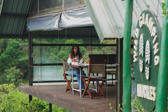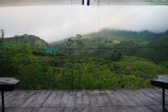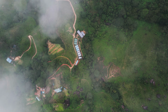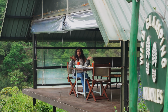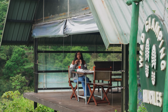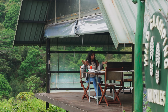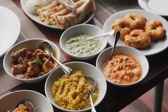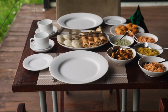Good morning, guys. Today is a slow morning at Wild Glamping Knuckles. We're having another beautiful morning. It's a little misty and clouded and the breeze is a little cooler, but honestly the weather has been really incredible. We've been told it can be quite rainy, but we've had a nice mix of sunny and misty, so we're very happy. And of course we're seated down to enjoy a lovely spread today. We're having some parathas, idlis, ulundu vadai, sambars and curries, all freshly made.